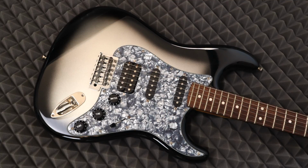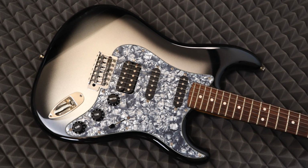So this is the Modern Player HSS Stratocaster, maybe comparable to something like the modern day Fender Player Stratocasters, something like that in terms of quality, at least in my experience. And now let's go more to the vintage side of things and look at my 1993 Fender Japan Stratocaster.